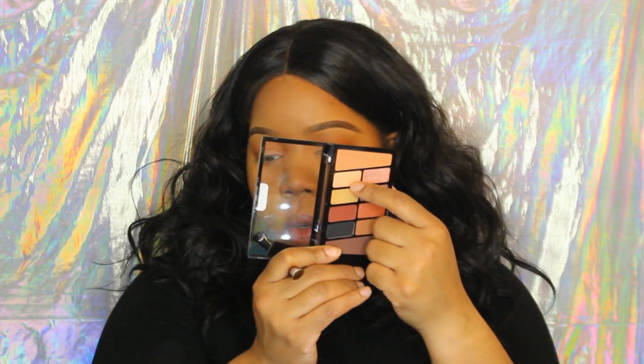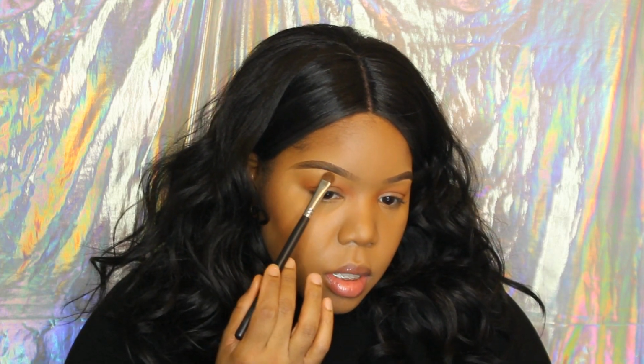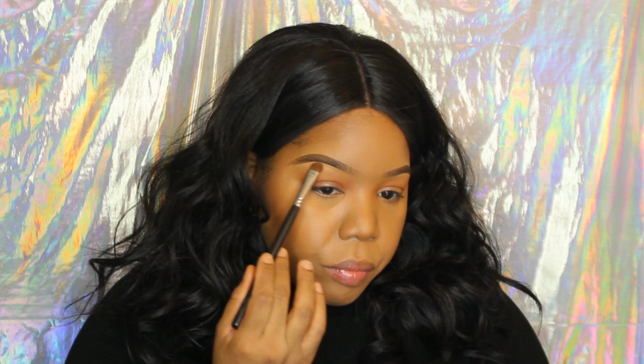And go in with this shade here, and I'm going to pop that shade onto my brow bone. This is a shimmery type shade, but not too shimmer. I just need something to highlight that brow bone.